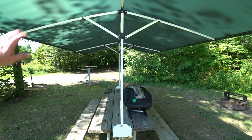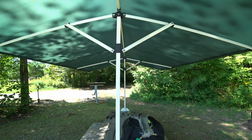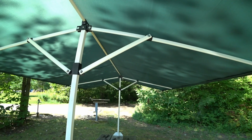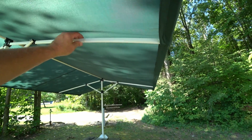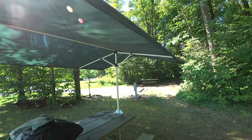I don't know how good it is, but this one we've had for quite a long time, and it did get caught in a storm one time, and it did bend something, but it wasn't bad. I just replaced it. I can't remember what it was, but it was real easy. So yeah, we like this. We've had this for a while, and we continue to use it.